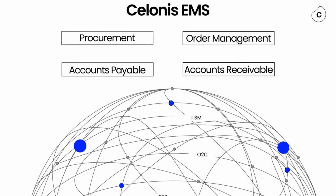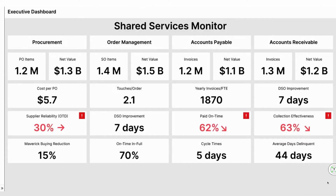Let's take a look at how this works in the accounts payable process. Paying your vendors on time sounds deceptively simple, but as we know, it requires seamless execution across complex and siloed processes to deliver on AP service level agreements. Here's how it works with Celonis. Let's jump into the role of our head of shared services, Tom.